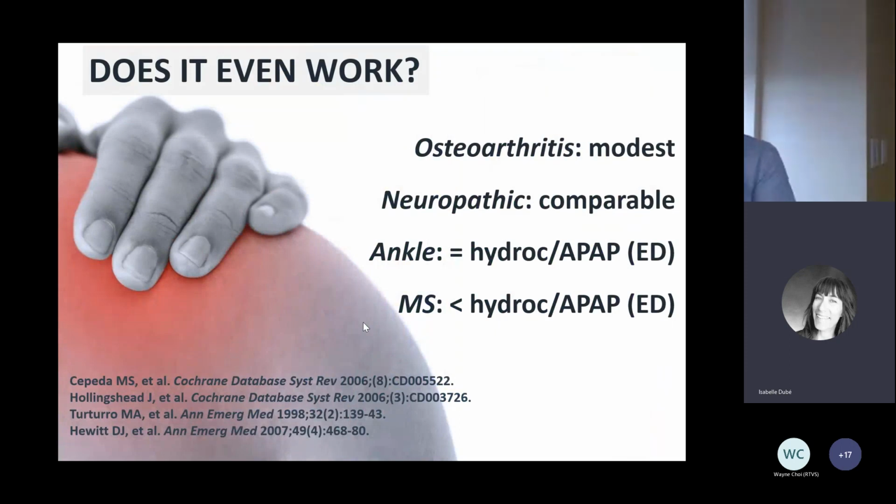And there's a couple of Annals papers and Cochrane reviews that have studied this over the last decade and a half or so. And for osteoarthritis, they found that it has modest benefit. For neuropathic pain, it found that it's comparable to the other options we have, like the gabapentins of the world. For ankle pain or sprains, it was equivalent to hydrocodone and acetaminophen. Now, I'm also not going to claim that they compare this to the right things. I'm just telling you what the data is. And then for musculoskeletal pain, it was less effective than hydrocodone and acetaminophen.